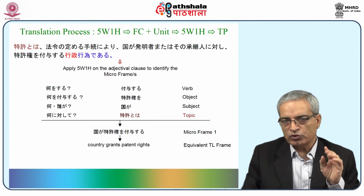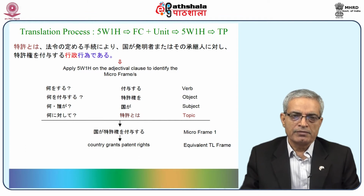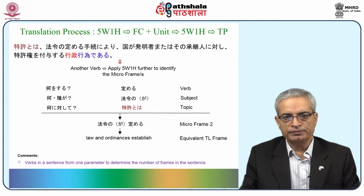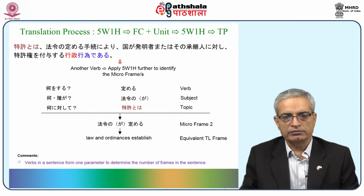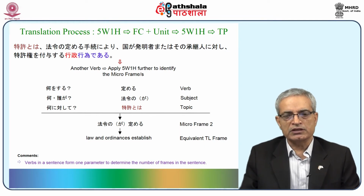And the translation for this will be Tokyo Tawa is patent is, koi dearu is act. So we are picking up patent is act. Is can be dropped. Now let's try to catch the micro frame. Nani o suru, fuyo suru. Nani o fuyo suru, Tokyo ke o fuyo suru. It's an object. And if you are giving to someone, then nani or dare ga, kuni ga fuyo suru. Nanni taishite, again it goes back to the topic Tokyo Tawa, and it comes as kuni ga Tokyo ke o fuyo suru. That's a micro frame. And the equivalent is country grants patent rights.